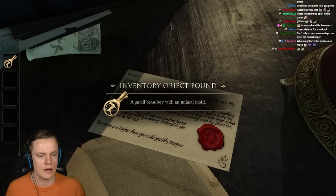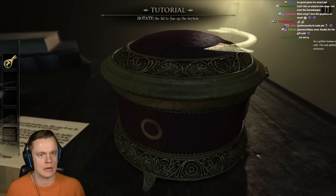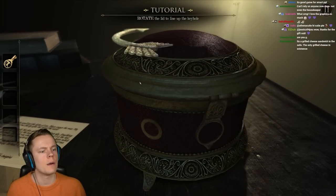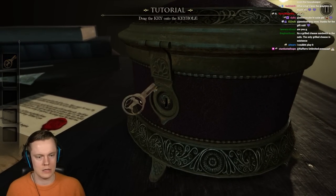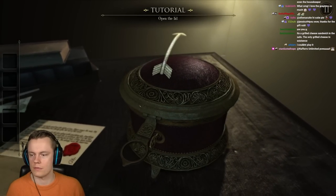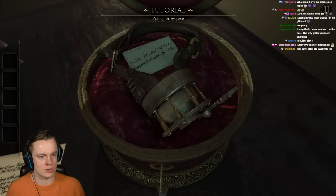Okay. A small brass key with an animal motif. Guess I'm putting that in here. Rotate the lid to open up the key. Oh, to line up the key. Oh, I see. Drag the key into the keyhole. Turn the key. I turned it the wrong way, I think, but it's still open anyway. Oh, man, this game has so much detail.